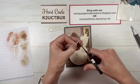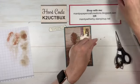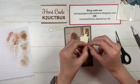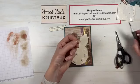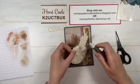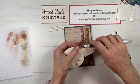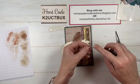Tiny little pieces to put behind just some of those little stems, just in a few different spots. Okay, so if you have trouble with dexterity, this is where you might want to use your Take Your Pick tool. I'm just going to pop a couple in a few spots behind there to just hold that one up.